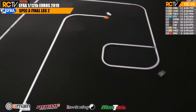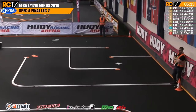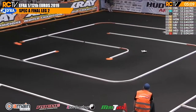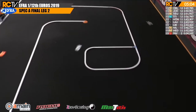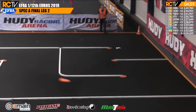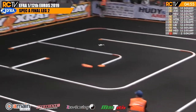So this would tie him for the lead after two legs with JORN Neumann if the position stayed as they were. Would set up a thrilling battle. You'd have to say that would be very slightly advantage Michael, because he would be starting off a pole. JORN starting from fourth. But there's still 5 minutes of this run left to go.